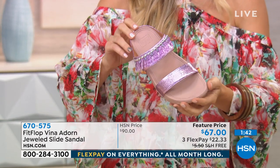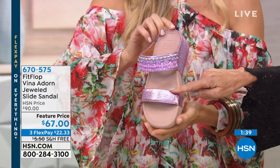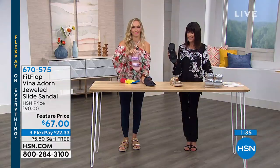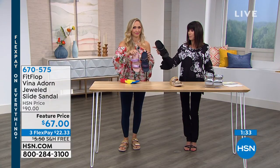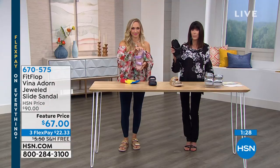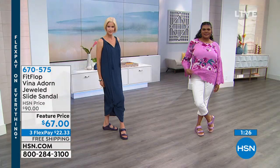And I just so love this one. The lead is the lilac. It has been all day. And then the black. So the black and the lilac are in the lead. And that lilac is a great match, as you can see, because Tiona has it on. It looks great with the Pink Today Special, which will be coming up again at the top of the hour.